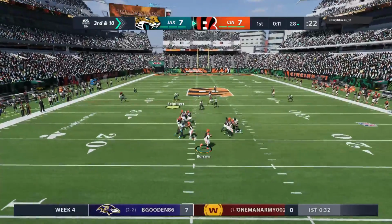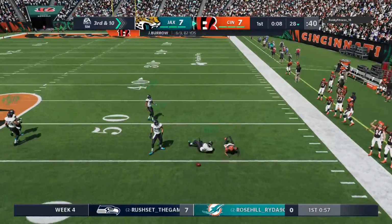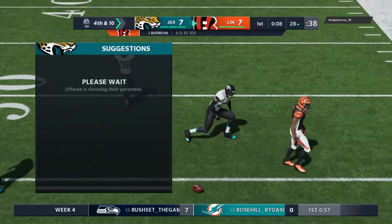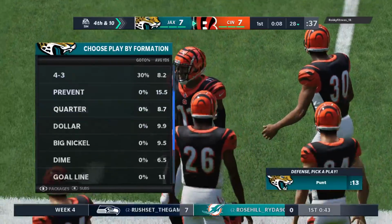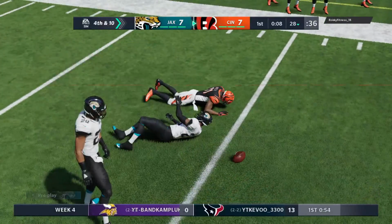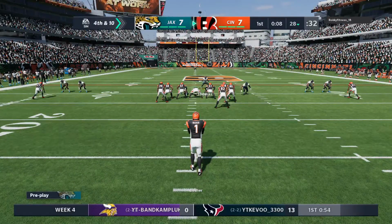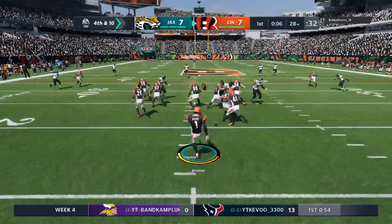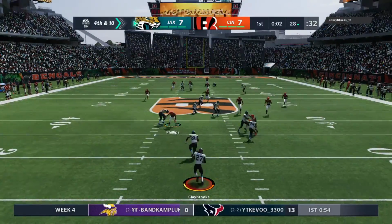Now Burrow. And the throw there going to be incomplete. Intended for John Ross. Incomplete. He was covered by C.J. Henderson. On 4th down, here's Matt Bosher on the punt. He was only asked to punt once in the victory last week as he sends this one away.